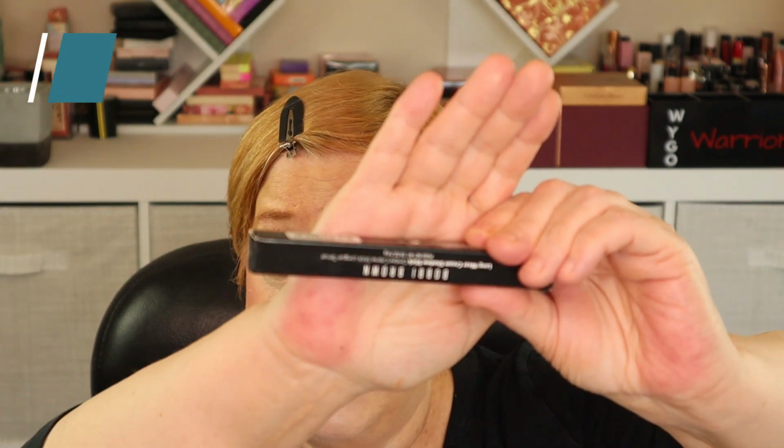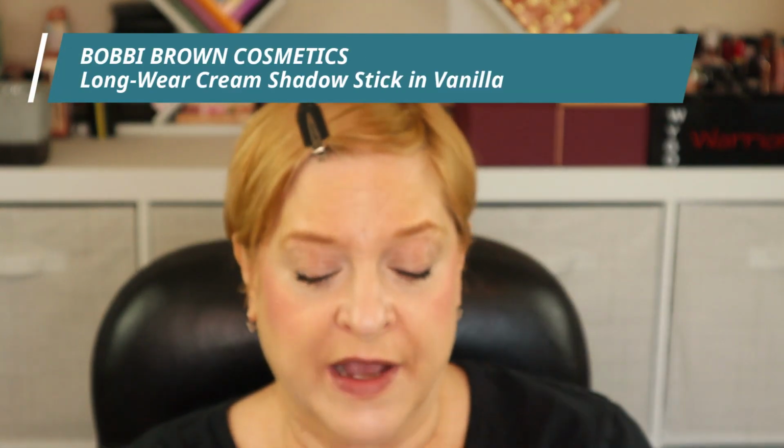So I want to start off by priming my eyes with something that isn't an eye primer. It's actually a cream eyeshadow stick from Bobbi Brown, and this is in the shade Vanilla 1. I assume or hope this will work just fine. First, let's smooth out the concealer, and let's try one eye first. Just use my finger and get that all over the lid. Okay, that did a good job of covering up my hyperpigmentation and evening out my skin tone.